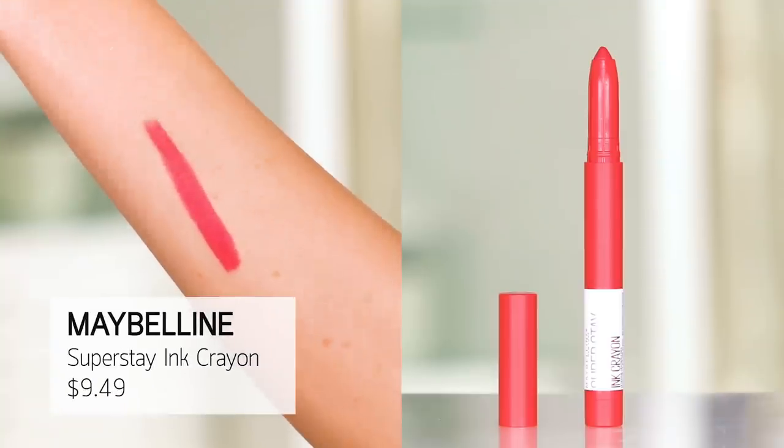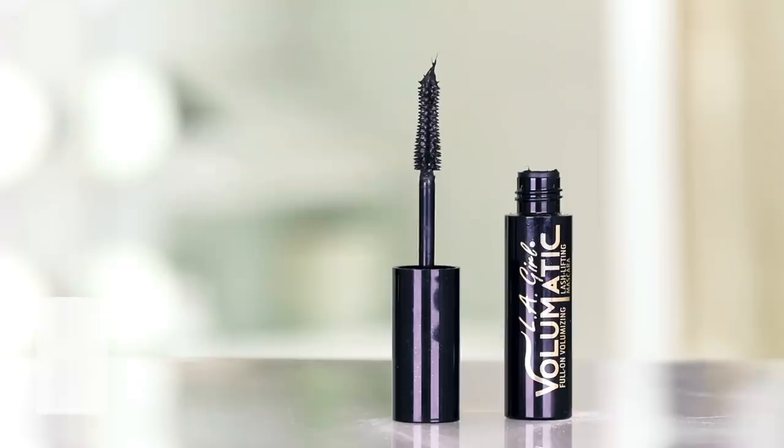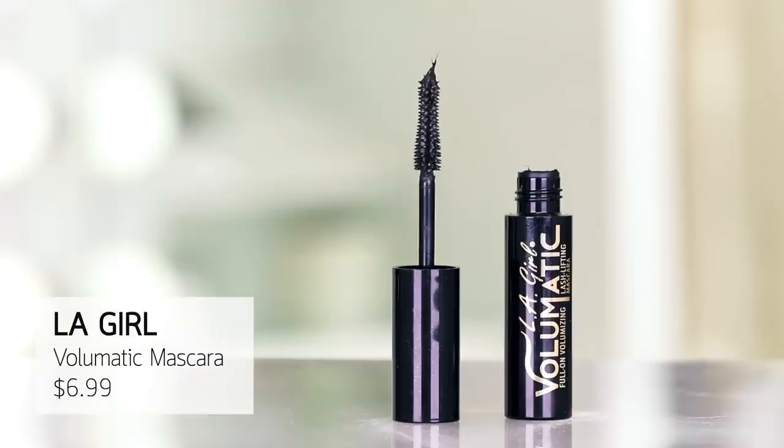I really wanted to test this new one out from Maybelline. This is the Superstay Ink Crayon. I do have a new mascara that I really wanted to try out. This is from LA Girl. It is the Volumatic Mascara, and it is extreme. Instantly volumizes and lengthens lashes.